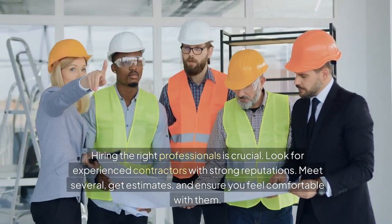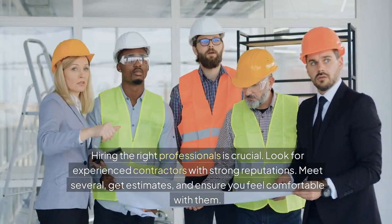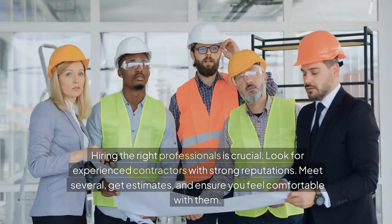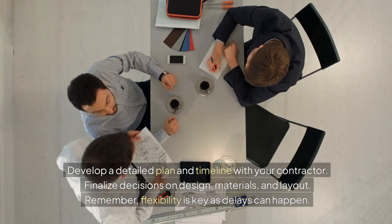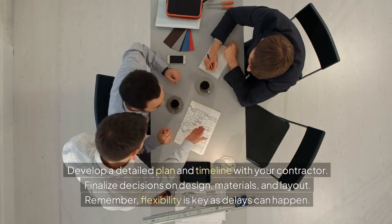Look for experienced contractors with strong reputations. Meet several, get estimates, and ensure you feel comfortable with them. Develop a detailed plan and timeline with your contractor.